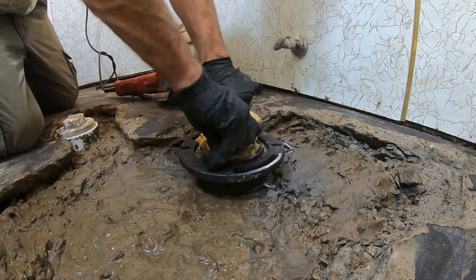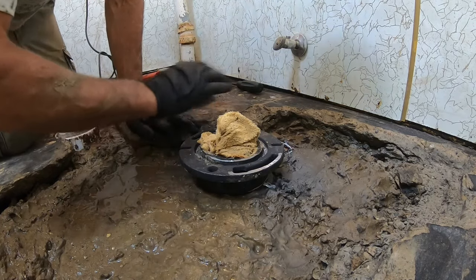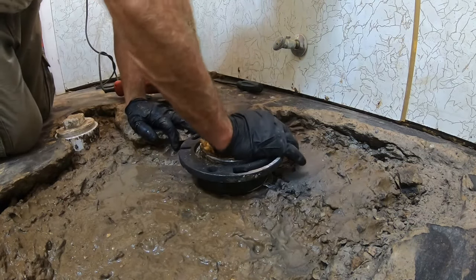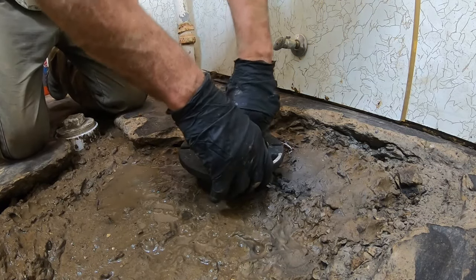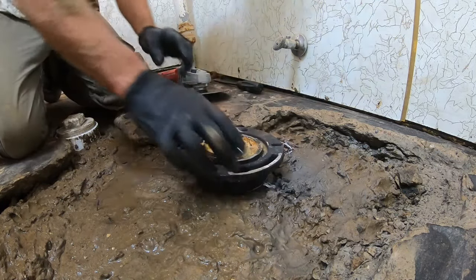This thing was locked up on this side because the floor is sloped real bad. We cut this down and it should settle a lot better.